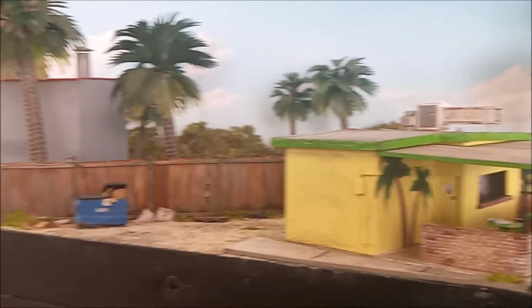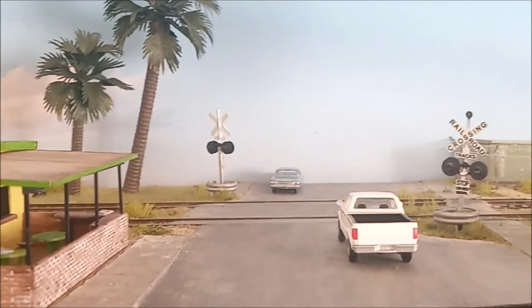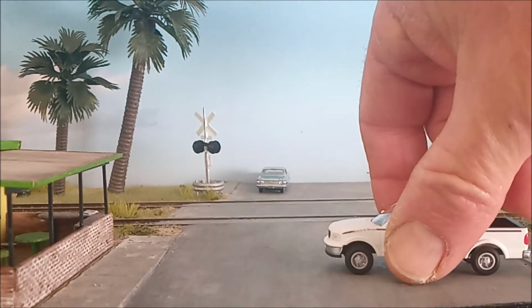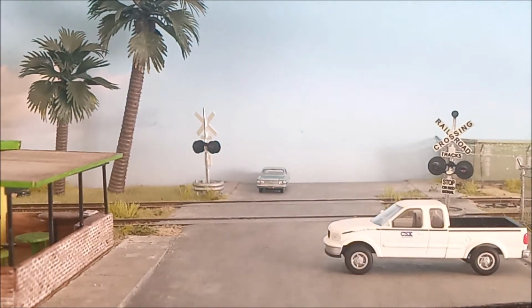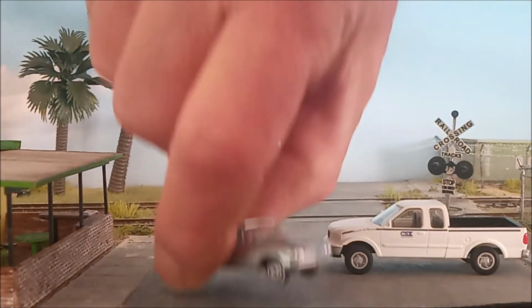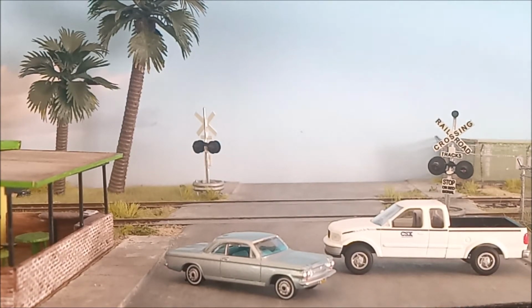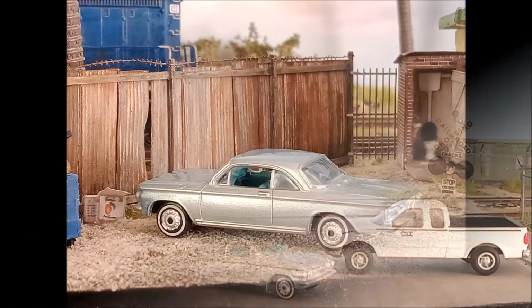As we pan back, a couple of new vehicle additions to the layout. I'll just turn them sideways. CSX, I think it's an F-150, and what I call the chef's car. Now, that car would normally be parked in the rear car park beside the skip bin. Looks like the chef's car, right? Out of his little business, he's got himself a little retro car there, so nice to see.